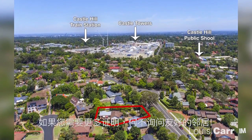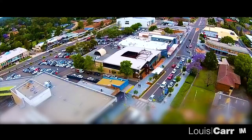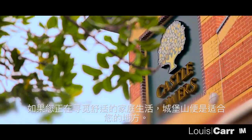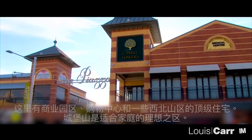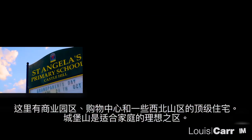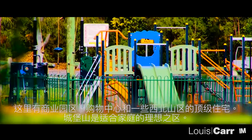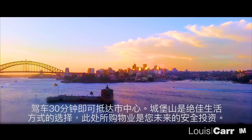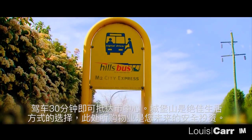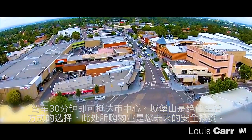If you're looking for comfortable family living, Castle Hill is the place for you. Home to business parks, shopping centres, and some of the Hills District's finest homes, Castle Hill is a much-desired, family-friendly suburb. Only a 30-minute drive into the city, Castle Hill is a superb lifestyle choice, where a property purchase is a secure investment for your future.